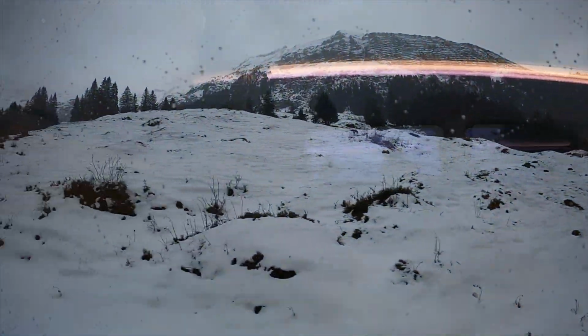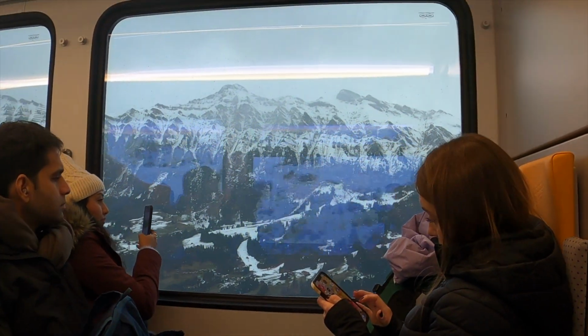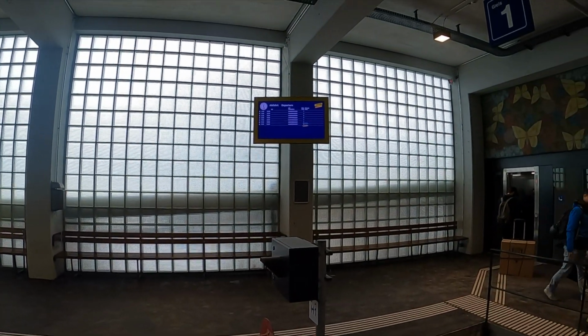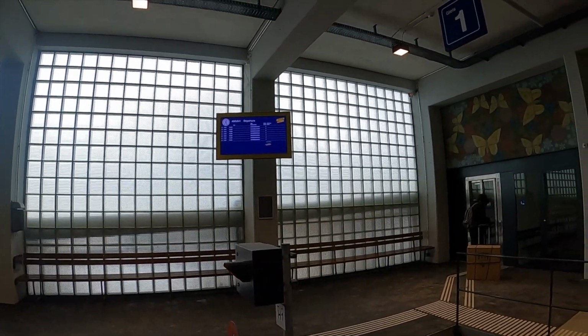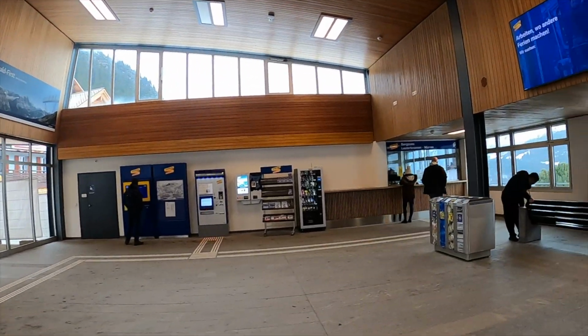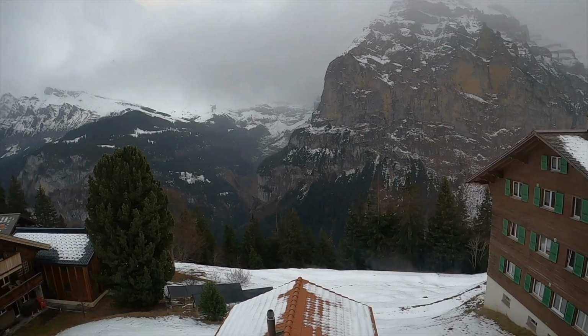If possible on the way up, sit on the left side of the train in the direction of travel. Both sides are good, but these folks here had the best view. You get off the train in Mürren, and it leaves at 28 and 58 past every hour. And you'll want to know that for your trip back to Lauterbrunnen. And the top floor of the Mürren station, let's go take a look out the windows.